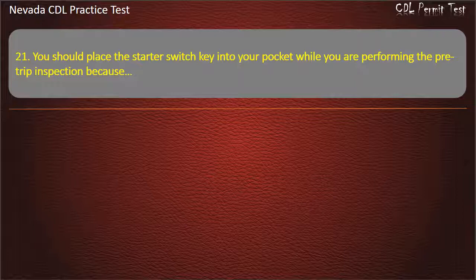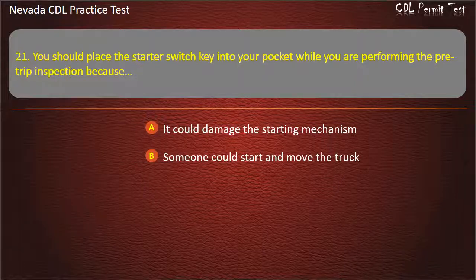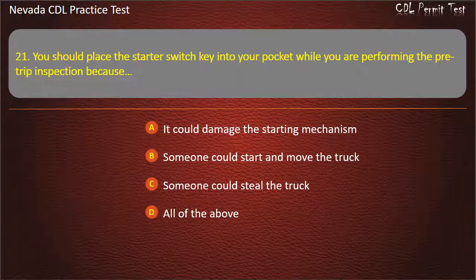Question 21. You should place the starter switch key into your pocket while you are performing the pre-trip inspection because it could damage the starting mechanism. Someone could start and move the truck. Someone could steal the truck. All of the above. Answer. Someone could start and move the truck.